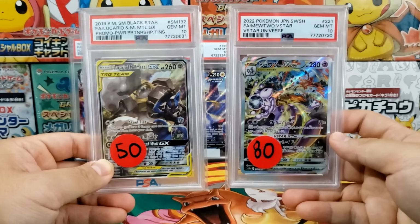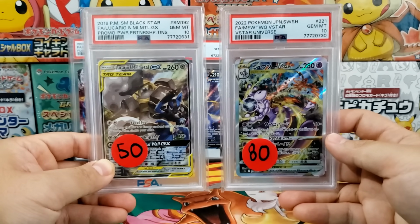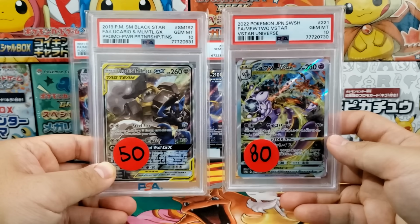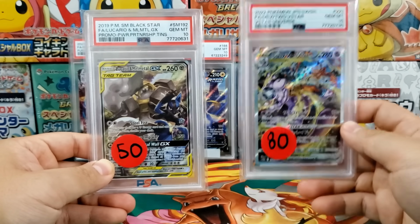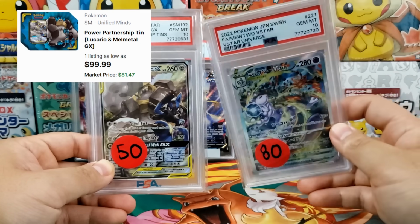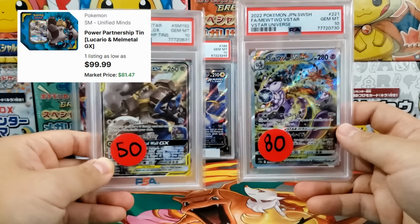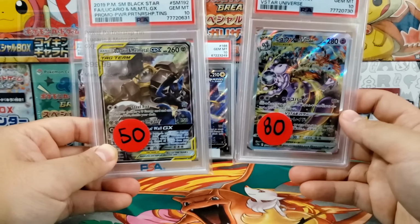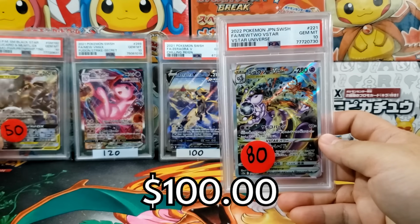These 2 cards are cards that I am legitimately missing from my collection, and they are perfect additions to my collection because I am missing the Tag Team GX Lucario and Melmetal card, and this card in the tin sealed product is so expensive right now. I have no idea why it's so cheap. Both of these cards combined, I paid $100 for. Super affordable, great deal on my behalf.